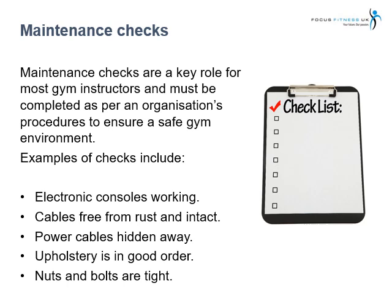So the things you might check are things like electronic consoles, are the cables free and intact, are the power cables hidden and not a trip hazard, is upholstery on things like the gym benches in a good place, are all the nuts and bolts tight. If you can catch a bolt that's loosening and tighten it up, it stops something going wrong later. So these are really important. It should be part of the normal operating procedures to check these, and ideally this is done by some kind of checklist, and there's a good example of a checklist on page 19 of your manual.